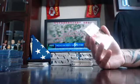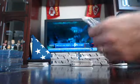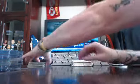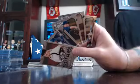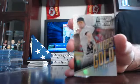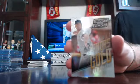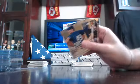A draft pick of Jose Pujols, Miners Gold, for the Philadelphia Phillies. All base. Refractor, Miners Gold, Detroit Tigers, Joe Pankaka. Or Pankaka. Detroit Tigers. Not numbered.